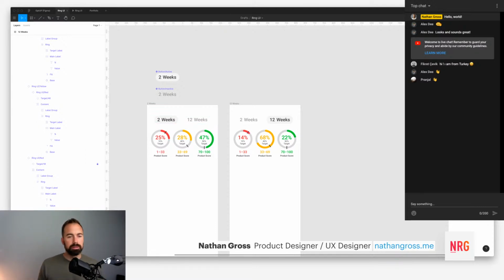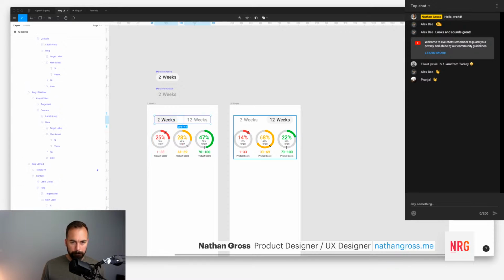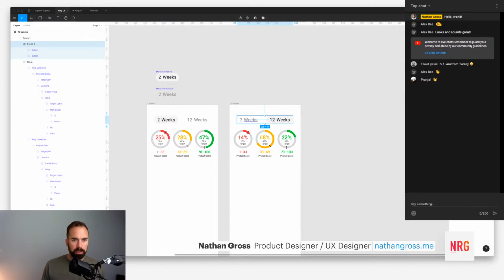How can I do this quickly? What I'm going to do is I want to have this background physically move across the screen to the active state. So I'm going to just recreate that background, but I don't want it in that auto layout. Let's get rid of this auto layout, and we're going to get rid of the background in here. I'm going to do the background manually.